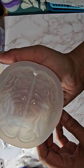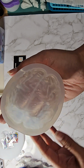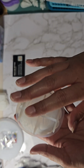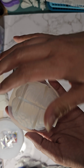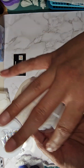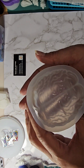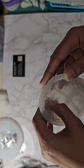Got this brain mold. It's the biggest one I've actually been able to find, and it actually has the stand. Unlike, I bought a Jello one years ago, and there's no way to hold it up. It's literally just rounded bottom. And I'm like, how are you supposed to hold it to keep the liquid until it gels? So it's still sitting in my closet, never used.